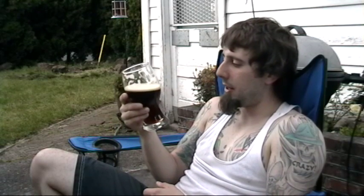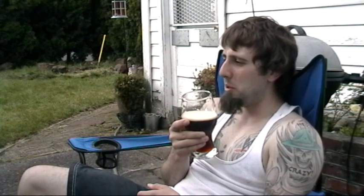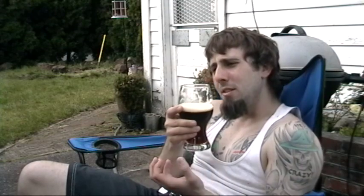Delightful. It's not an overpowering beer. Michael likes to brew the beers that just kick your teeth in, raise the roof, take care of business. This is definitely a dark beer that has a sessionable quality, kind of leaning almost towards the stout style. Just a little bit. Malty.